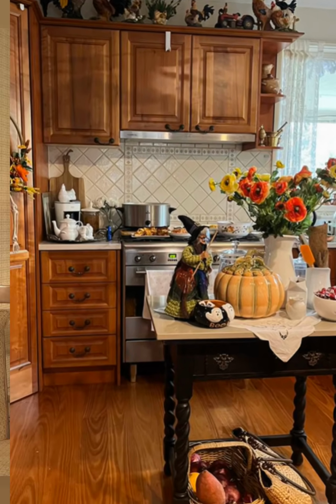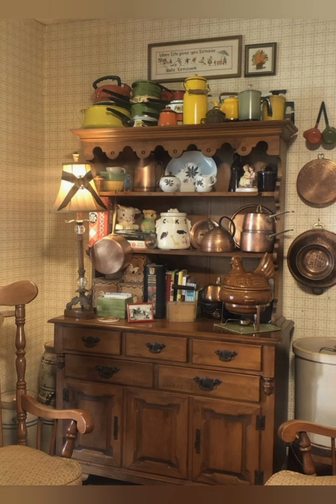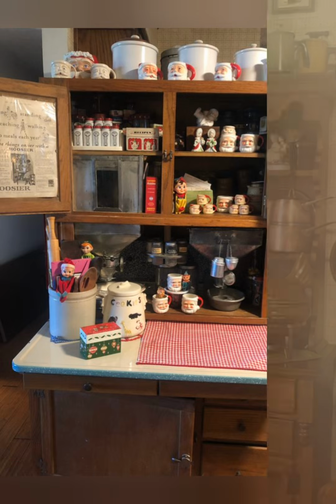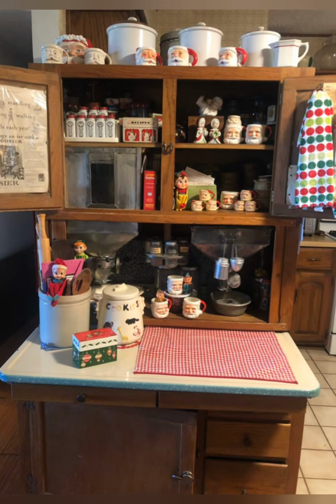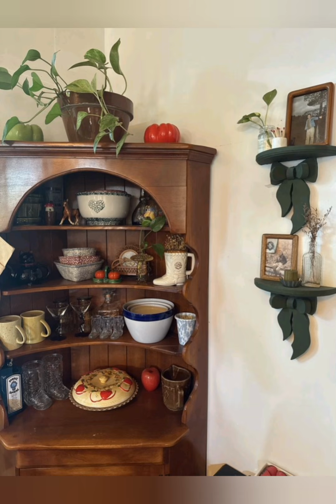Use vintage mirrors to reflect light and space. Hang an antique mirror with a distressed white or gold frame to open up smaller spaces. Try oval or ornate mirrors for that quaint English cottage feel.